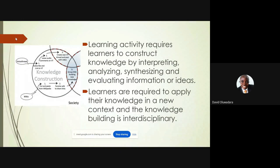Now, on knowledge construction, the activity that you are going to design must require that learners construct their own knowledge. That means they have to form their own ideas. So they read different parts, study different resources, consult with different sources on a particular topic, and then form their own knowledge, reach their own conclusion. And then they are able to say that from this and this and this, I think that this is the conclusion of this matter. So that is where knowledge construction comes in.